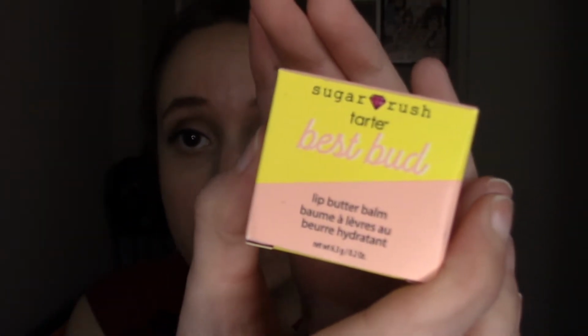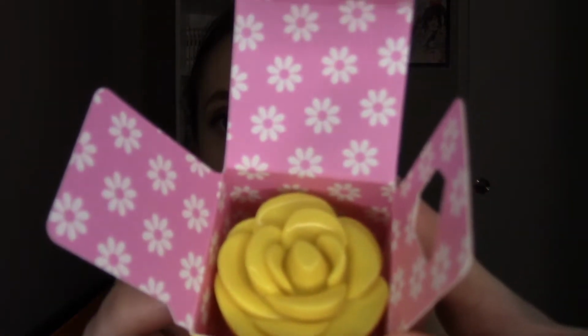So the next product in here is the Tarte Sugar Rush Best Bud Lip Butter Balm. We did get a product from Sugar Rush by Tarte in our Ipsy Glam Bag Plus, at least I did. And I have nothing wrong with getting Sugar Rush products. I quite enjoy Tarte as a brand. So this packaging, first of all, very cute. Got daisies all on the inside. And for reference, this is in the shade Peony.